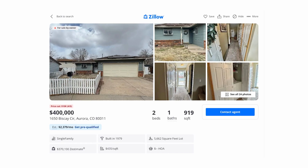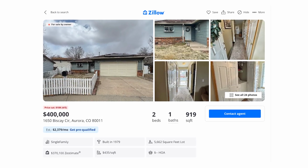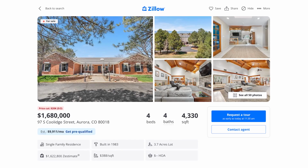Now, you can find smaller starter homes in the low 400s like this one. And if you want to go all out, there are luxury homes up near $1 million and beyond, just like this one. But it's not just the pricing.